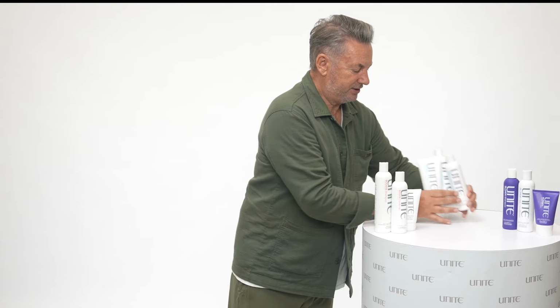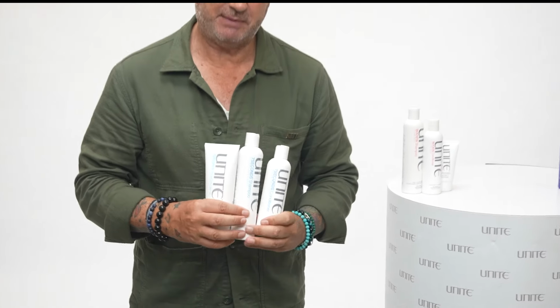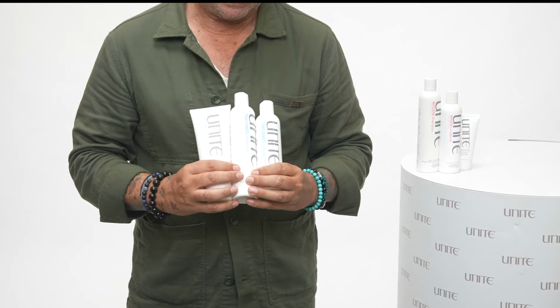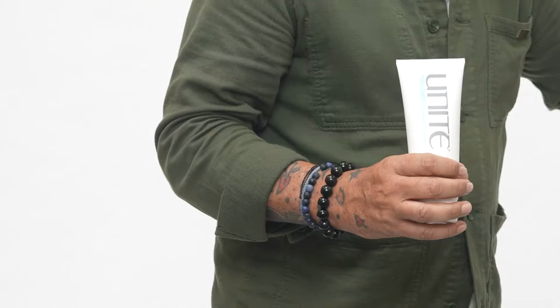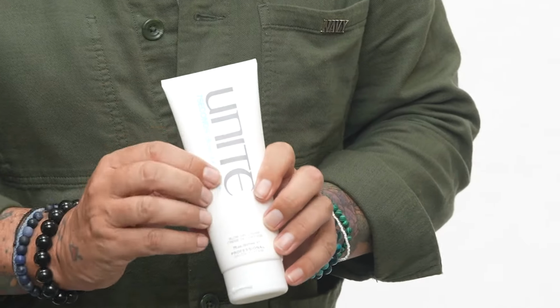Next, I'd like to introduce to you the blowout section. 7 Seconds shampoo, conditioner, and a 7 Seconds blowout cream. As in all the 7 Seconds range, great moisture and reparative qualities. The 7 Seconds blowout cream has great longevity to your blowout.